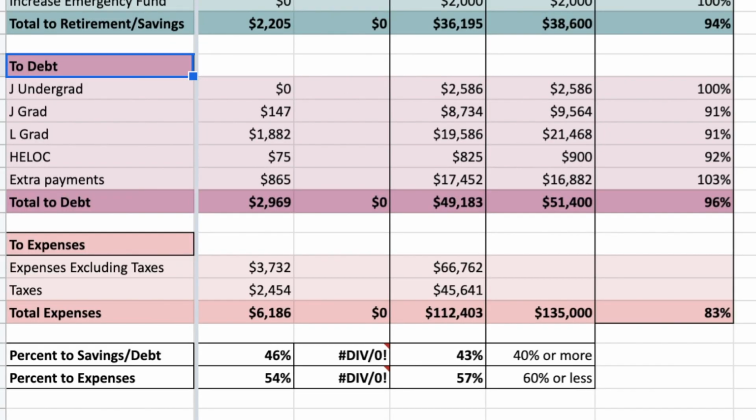Next, to the debt section. So my husband's undergrad loan is paid off, and then for his grad loan, actually, I think this is wrong. Oh no, this is right. Okay, so minimum payments that were due was $147, and then I paid an extra payment, I think of $200, so that's down in this extra payment section. But for minimum payments, it was only $147 because we refinanced this month.